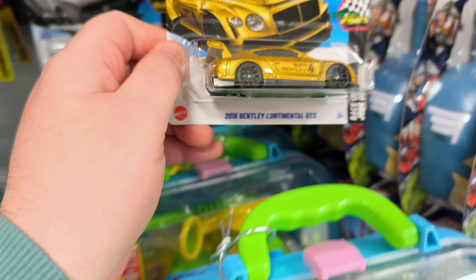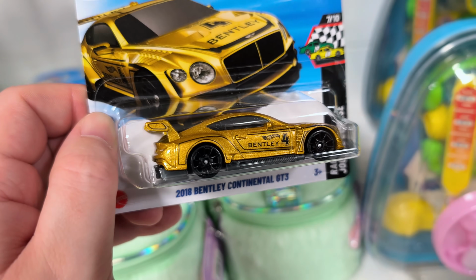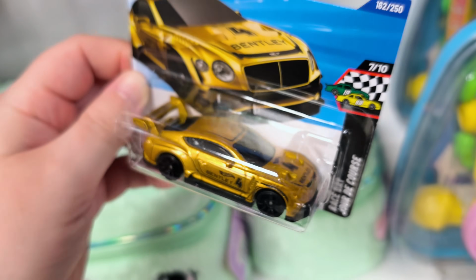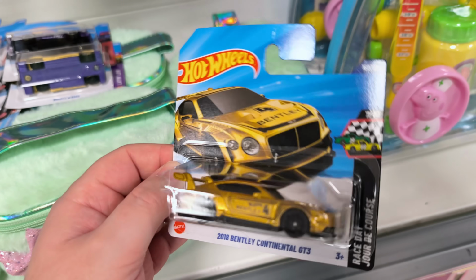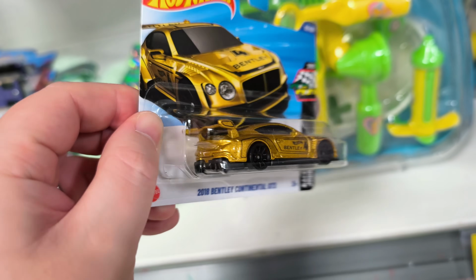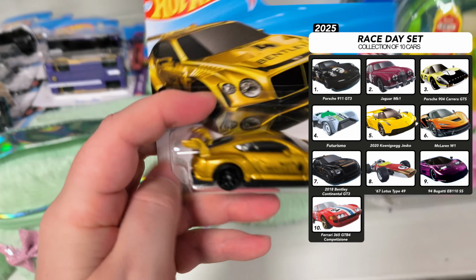And speaking of gold, we've got the 2018 Bentley Continental GT3 in gold with black pinstriping and decals. I think this looks fantastic. One of the best looking castings. It's not new. I think the first one was 2023 and it was in a metallic green. Maybe I'm wrong. Maybe that's just the first one that I've seen, but yeah, I absolutely love this casting and the car as well. This one's from that Race Day set of 2025. I do have this already, but I do want to take one to open, so I'll be taking this.